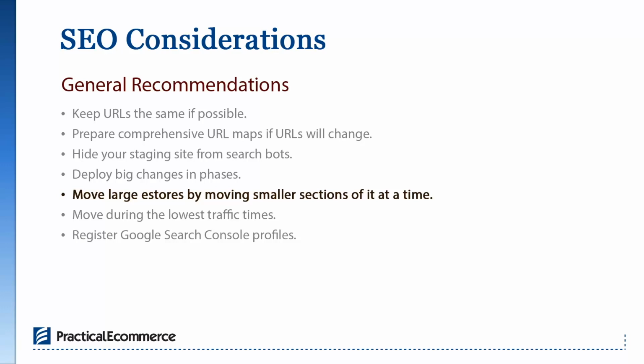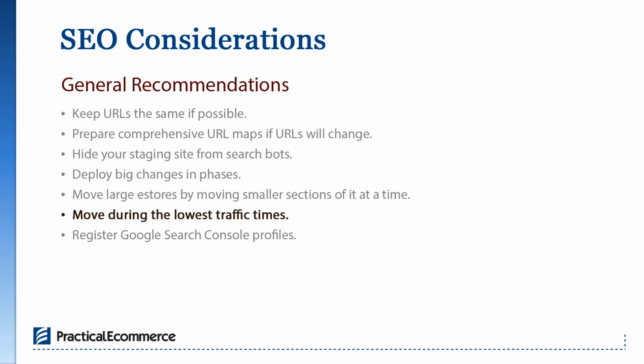Some other things are quite obvious: you want to make the migration during the lowest traffic times on your site, typically Saturdays for most e-commerce merchants. You want to register your sites in Search Console, both the old and the new one. The old one should be registered already, but obviously, while the new one is in staging, it's not going to have any activity there. Okay.